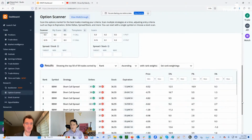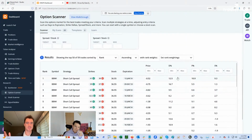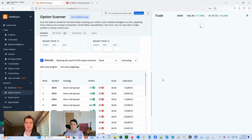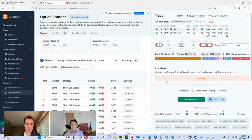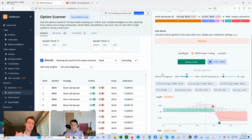Yeah, the first three values, the D%, F%, and S%, those are all just our percent of the theoretical edge that we calculate for the trade. So we calculate a theoretical price, and then depending on how much higher or lower that theoretical price is than the market, that is what gets shown in that percent value. And if you click on it, you can see more details on those, like the distribution edge down at the bottom near the payoff analysis. But what Matt's doing is just ranking the table of trades based on those values. And that's the distribution edge right there. Yeah. So we present the distribution edge.